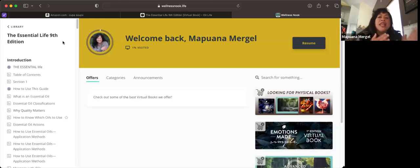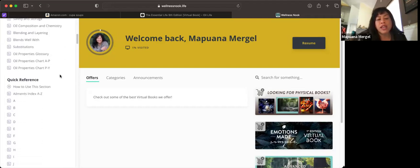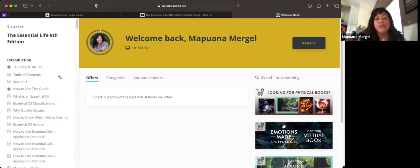And it's just like a study lesson plan that you work your way through if you want to read the book in that order. On the left-hand side here, you'll see the table of contents and the variety of information that's available. So we're going to watch one video in the very beginning called The Essential Life, where this woman is explaining how to use the book, and it's only about, I don't know, 50 seconds long. But remember, a virtual book means that you could see videos, they have hyperlinks, you can possibly take notes. It can be edited, so it makes it easier to keep up-to-date information.